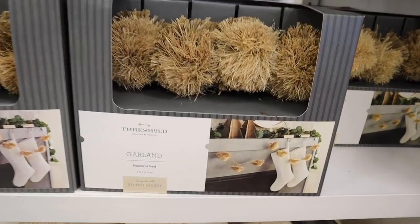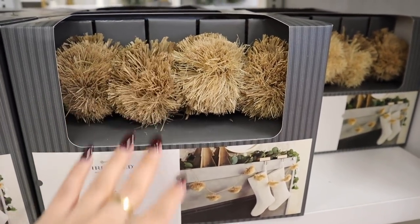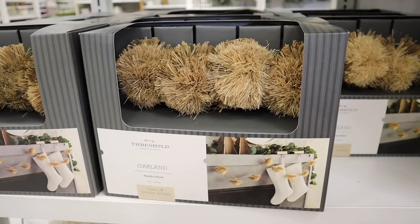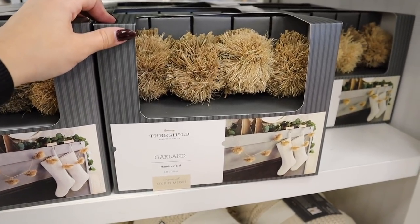I like the color. This garland is new to me as well. It's kind of like a straw, I don't know. It's a Studio McGee Christmassy one. Very natural. Not super excited about it or jumping up and down. It's nice for those of you who want a garland or a pom-pom accent but still want to keep natural neutral decor, and this is $15.